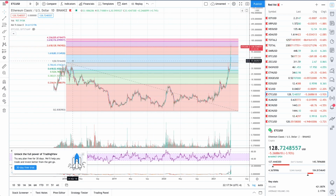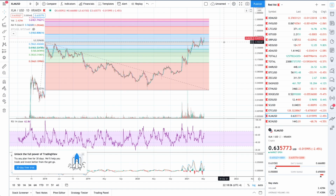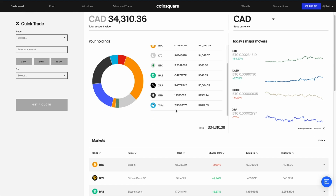Now the next few coins that I'm going to show you here, they have not yet passed the previous all-time highs, and I think that these have a fairly good chance at being the next coins to break out. The first one is XLM, and this is Stellar. You can actually buy Stellar on CoinSquare, like I do hold some right now. So I'm waiting for Stellar to break out before actually doing some sales of Stellar.